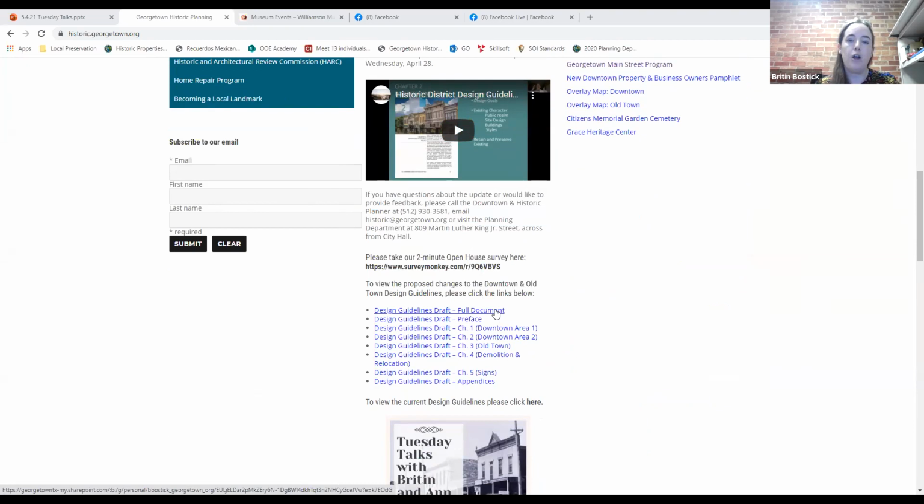If you're only interested in certain parts, if, for example, you're only interested in the parts that apply to Old Town, or you're only interested in the parts that apply to signs, you can go straight to those chapters and skip over the rest. So we've got all of that linked for you there. We've also got a quick survey if you've watched the open house to help us get some feedback on your experience. And then also if you want some follow-up, we are happy to do that. So that's a really fun ongoing project.